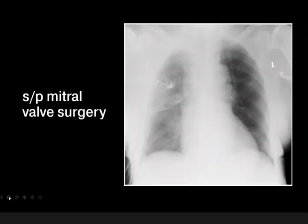This is a patient status post mitral valve surgery. And if you look at the trachea, it's not very evident, but you can see it's midline. This is actually a case of pulmonary edema status post surgery, pulmonary edema in the right lung, which was also the side where the surgery was done.